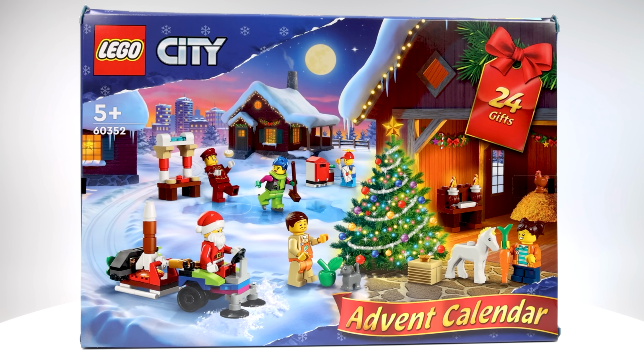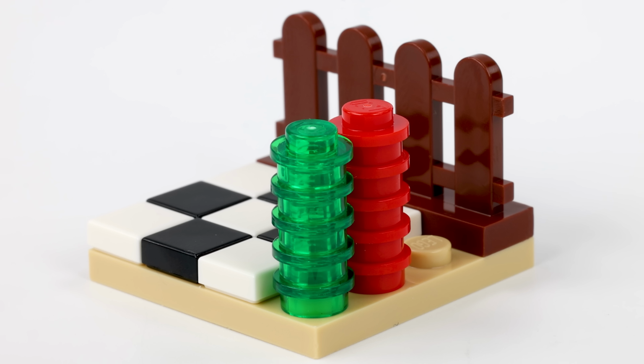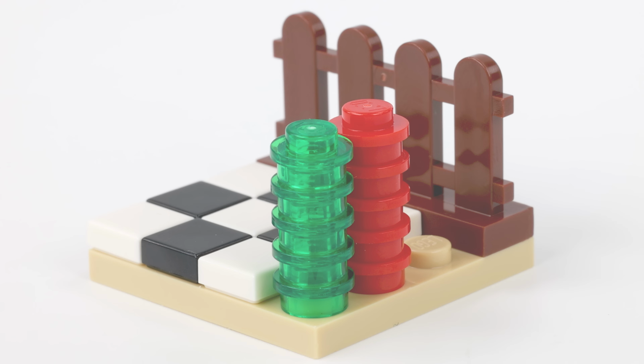LEGO City has a bit of a checkered history when it comes to earning points. I wonder how this will score in today's game of Advent Calendar Roulette.